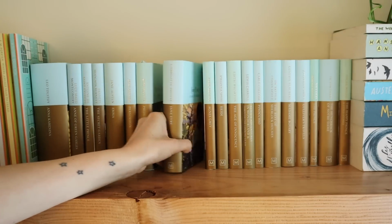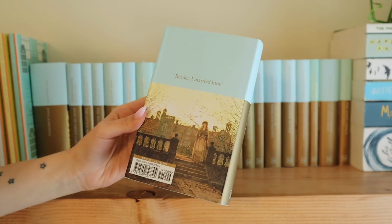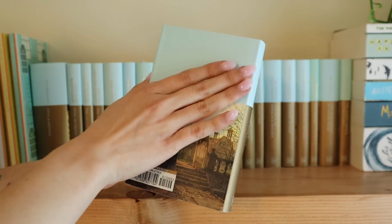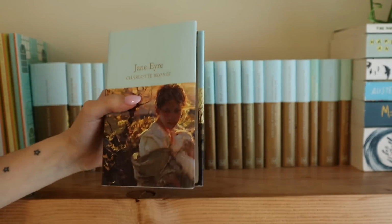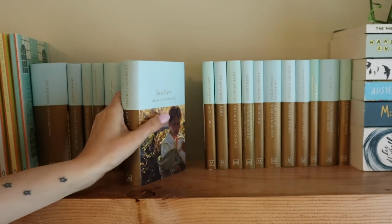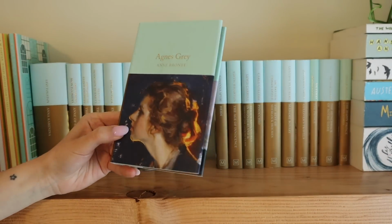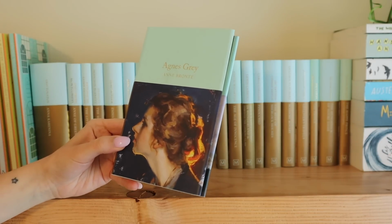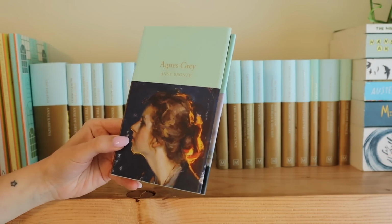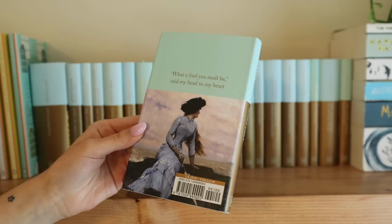Then the next book I have is Jane Eyre. We have Thornfield Hall in the background, and the back is a semi-spoiler, but it's such an iconic line that I feel like everybody knows. Then we have Agnes Grey by Anne Bronte. I actually haven't read Agnes Grey yet. The only Anne Bronte book I have read is The Tenant of Wildfell Hall. "What a fool you must be," said my head to my heart.